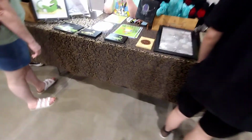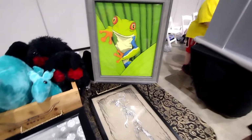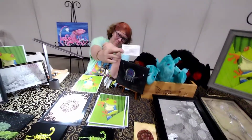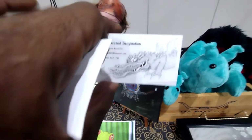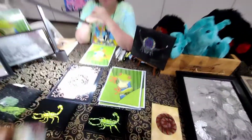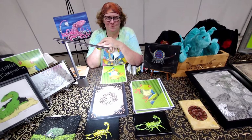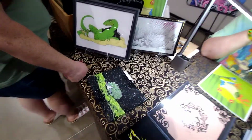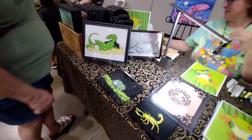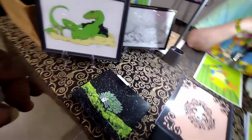Oh man, we made it over here to the side and they got reptile art. Oh man, let's check them out. Even the card's beautiful. Got the artist here. So what are we about over here? You paint them or draw them up? Yes.